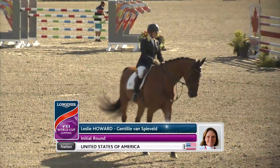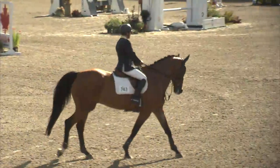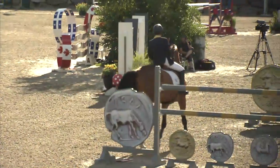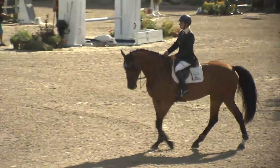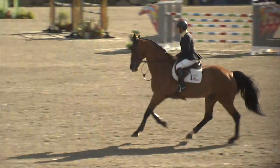And Leslie Howard is back. This time was Gentile von Spieveld, GJ Stable and Peter Howard entry. This is a 10-year-old Belgian warmblood gelding by Heartbreaker.